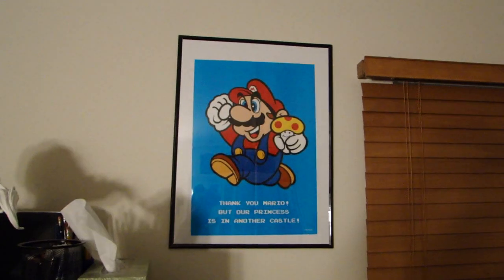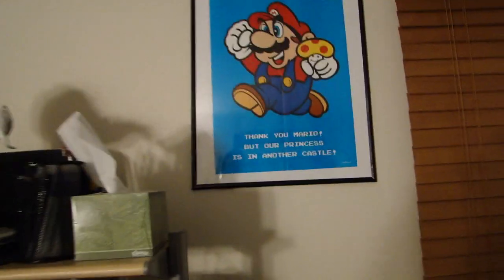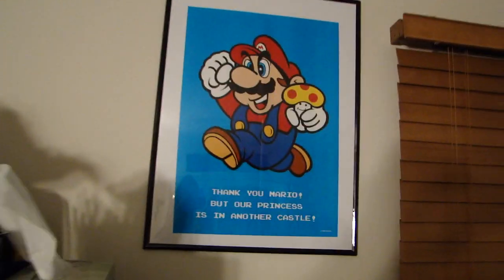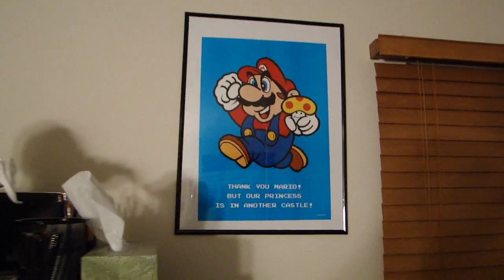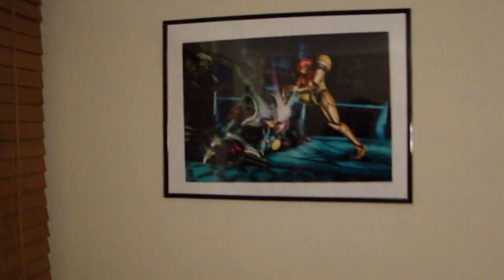Thank you, Mario, but your princess is in another castle. This is a reprint of the original poster from 1985 that came with Super Mario Brothers, I believe, and also it was a Nintendo Power poster. Over here, my nightstand with waters and my alarm clock and such. We've got a poster here from Metroid Other M that was from Nintendo Power, which I thought was a pretty neat poster, so I put it up.